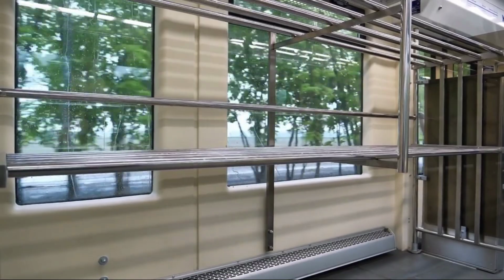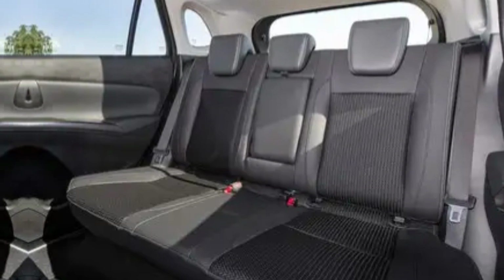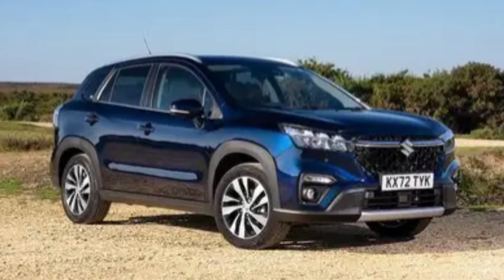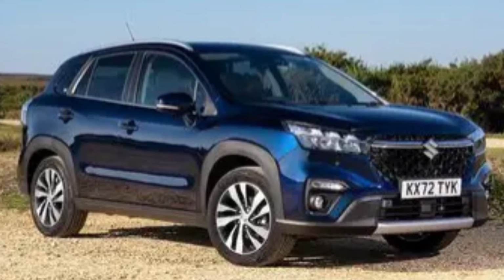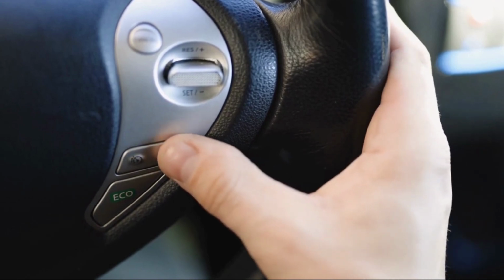Inside, the S-Cross features a simple layout with a high infotainment screen. The Ultra trim adds part leather seats, though they lack lumbar support. Visibility is excellent, aided by standard parking sensors and a rear-view camera. The infotainment system includes Android Auto and Apple CarPlay.